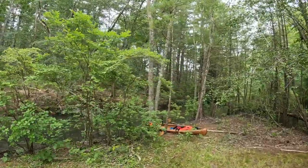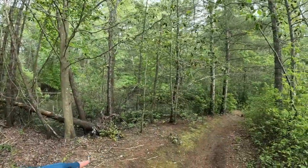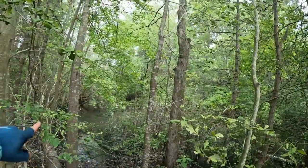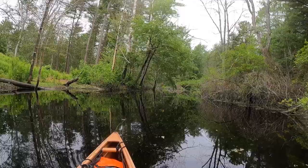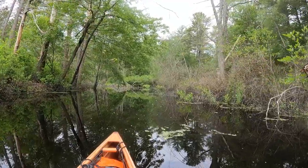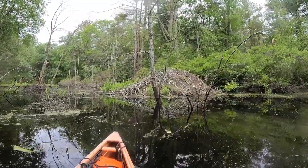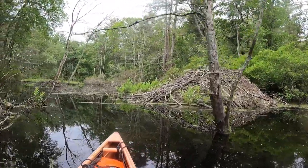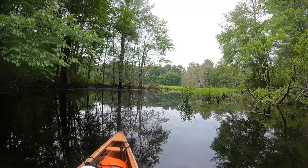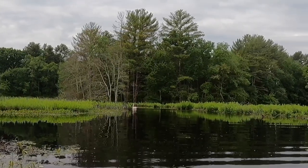So at the end of that marsh over there, there's a water course here, and actually there's another one that goes that way, on the other side of this, and then there's one that goes that way, which I believe is the path forward. That has got to be the biggest beaver lodge I've ever seen. Oh, there's a beaver dam over here.